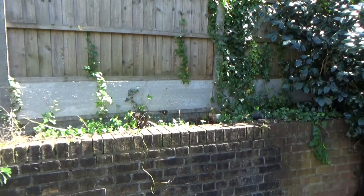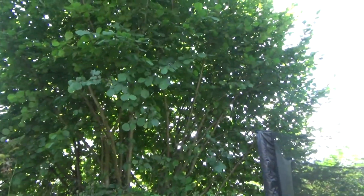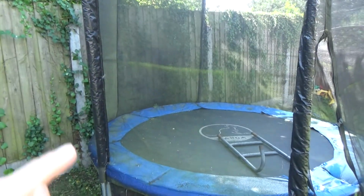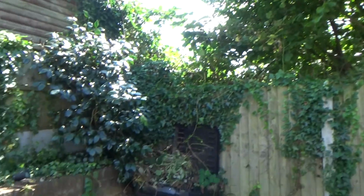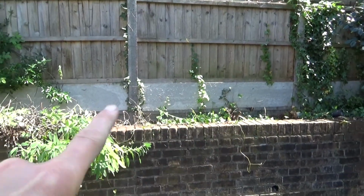Any gardeners out there? We've also had to clear this area as well, and we've chopped back some of this tree because it was hanging over our trampoline and leaving little bits of leaves and stuff which we would tread on, so we've cut that back, right back as well. So yeah, it's looking a lot tidier, but I need to know what to plant in this bit now.